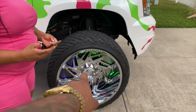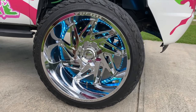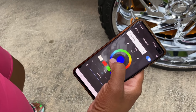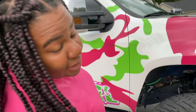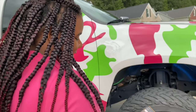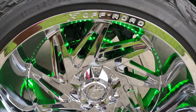Yeah, that'd be nice. But she got the wheel lights turned on now. As you can see, they real bright. It's going different colors right now. But she control it off her phone. These single row? Yes, that single row. How much it cost you? $450 from Extreme Customs. But it's worth it, though. Yeah, it's definitely worth it. They definitely bright. They just be high.